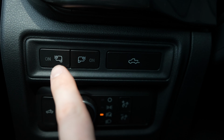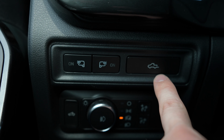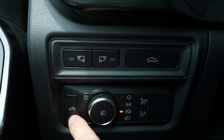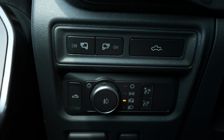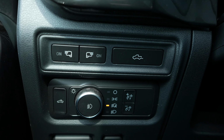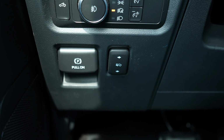Right here we have the LED mirror lights for the driver and passenger side, as well as the button to release the tailgate. Under that we have your cargo lamp light for the bed of the truck, rotary dial selector for the exterior lighting of the vehicle, and then your dimmer switch for the gauge cluster. Under that we have your electronic parking brake, as well as your pedal adjustment.